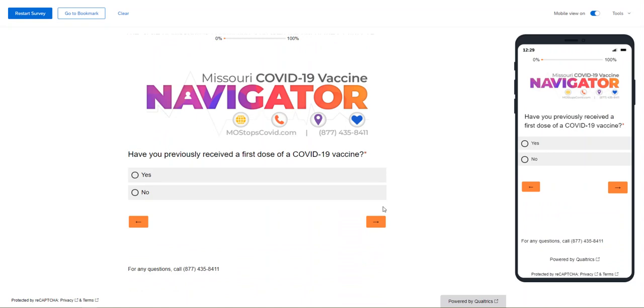Now, the first question that we're going to see for every single patient is: have you previously received a first dose of a COVID-19 vaccine? And this is simply to better understand if someone has gotten a COVID-19 vaccine outside of the Vaccine Navigator. If they have received a dose at a hospital, at a pharmacy, whatever, that was not through the Navigator, we need to know to update their first dose to 1 and have it know that they only need a second dose for this.